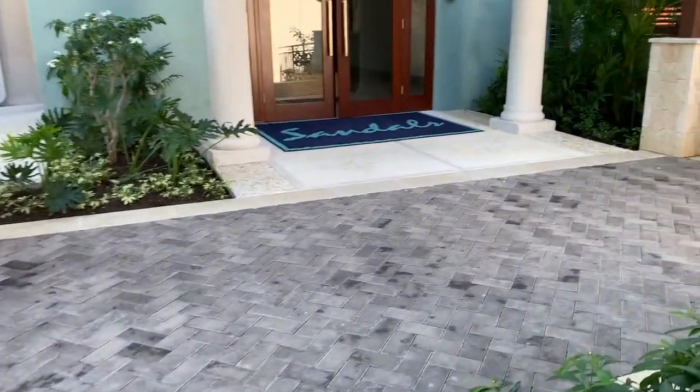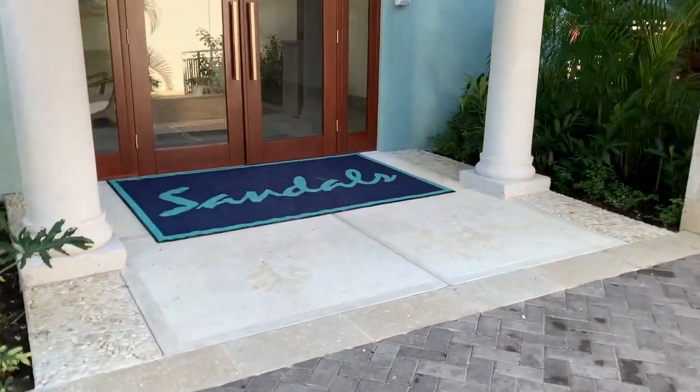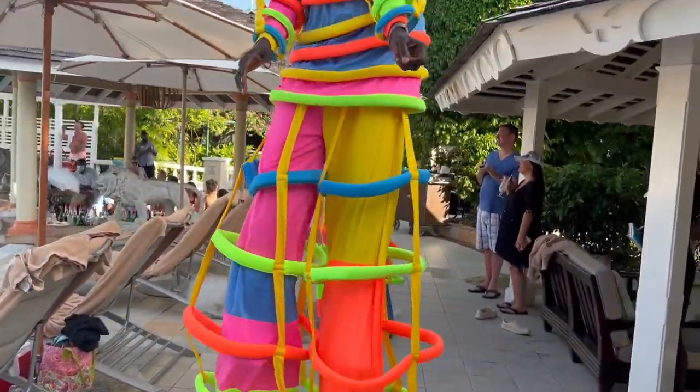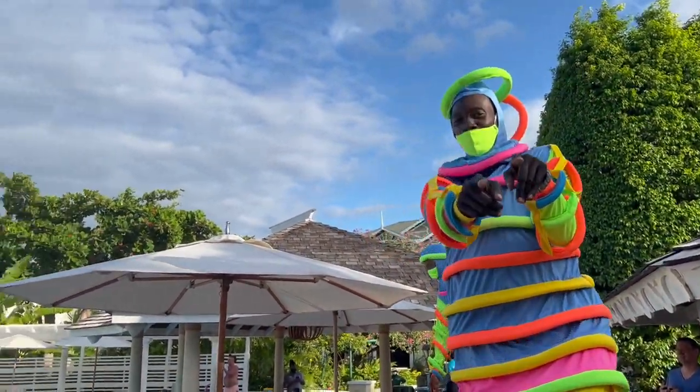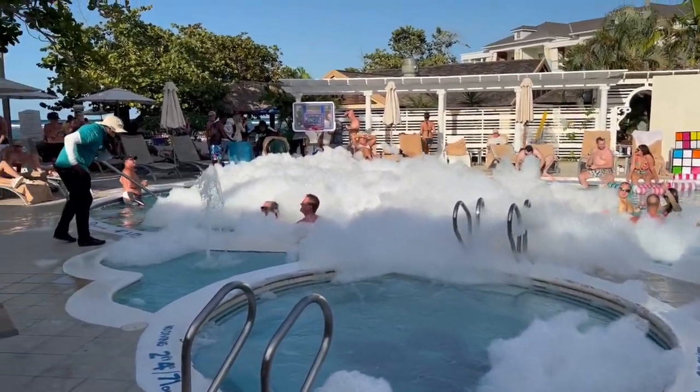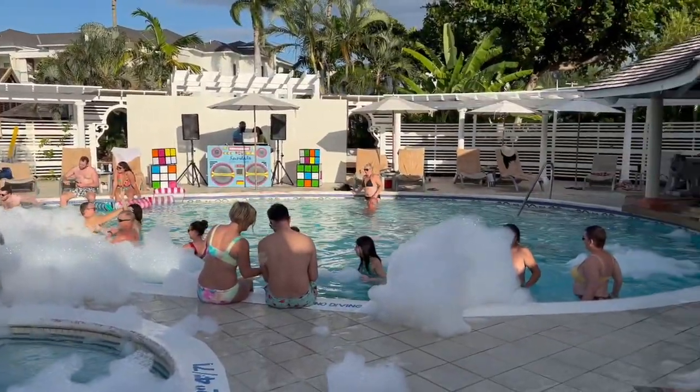I love the new rooms. This is by far, I've been to 4 or 5 Sandals and this is the best Sandals room I've been in. Now, before I close out, here's a couple of the activities that were going on Christmas week. I just wanted to throw these in at the end because they also added to the overall great experience at the resort. I really enjoyed Sandals Royal Caribbean.